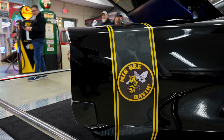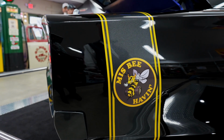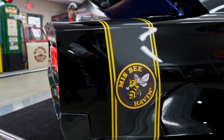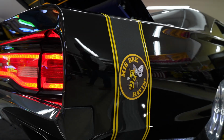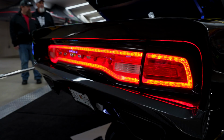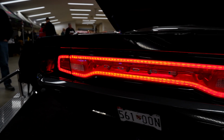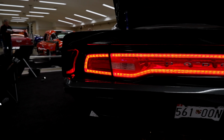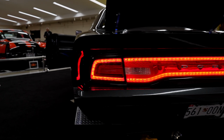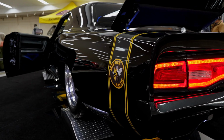The original color on this car was just standard yellow and black with the black tail stripe and the Super B emblem. We developed our own emblem for the car, a logo. Misbehaving is the name of the car, and we tied that to the same look as the original Super B. The taillight system is from a 2012 Charger, so we modified the whole rear of the car to accommodate the light setup and have some modern look to the old looking car.